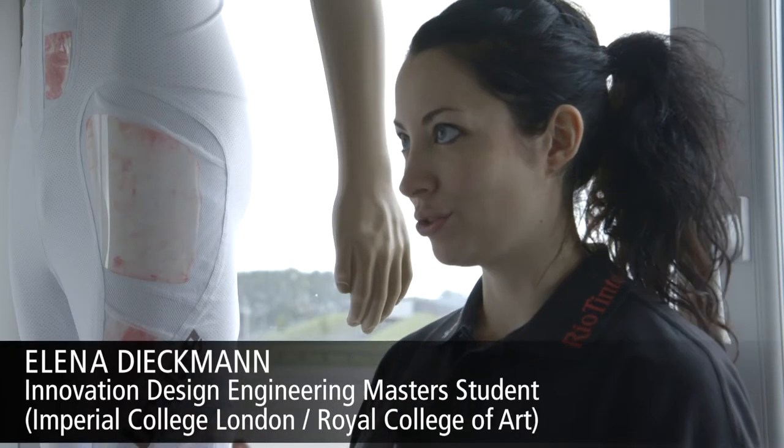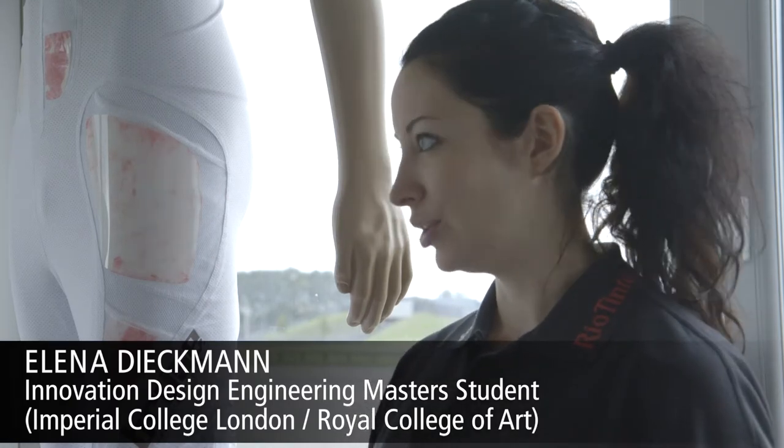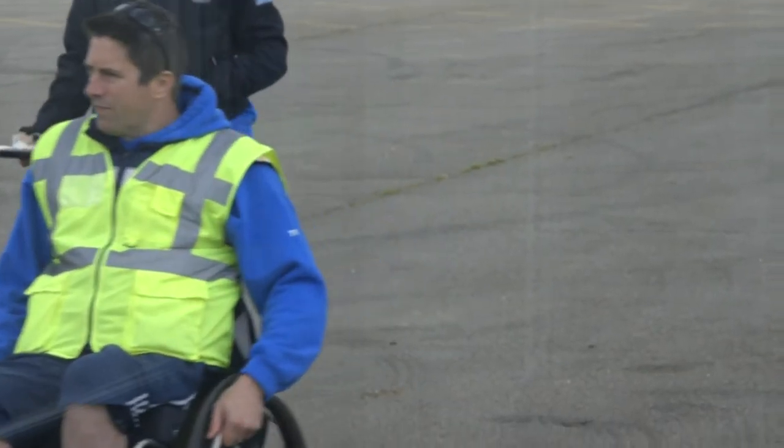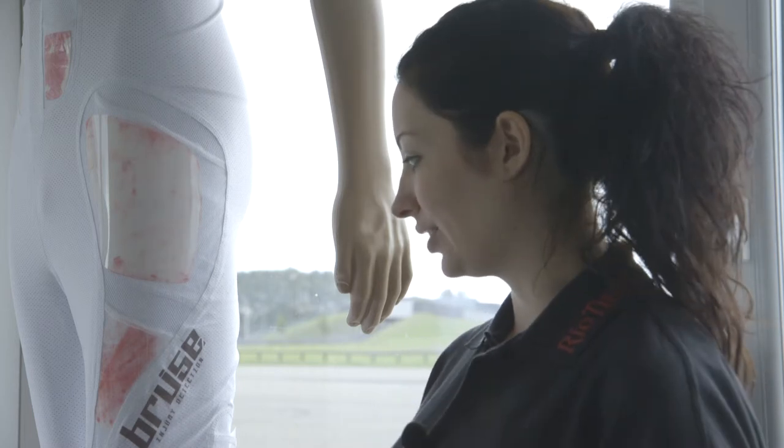Our main inspiration was really the interview we had with Talan. He had a lot of accidents, and only in some could he really see what happened. In most of the accidents he had, he really had a lot of undetected injuries.